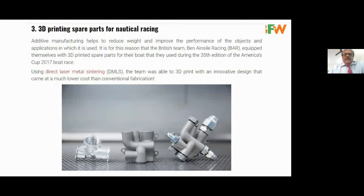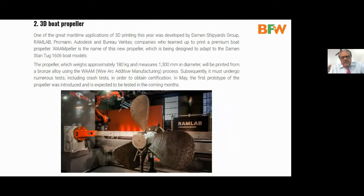3D printed spare parts for nautical racing. This is amazing, but maybe not so good for maritime and marine, but for a lot of marine enthusiasts, this is a huge application. 3D boat propeller, it's all over the internet. I'm not very impressed with this technology, but they did a good job. You can do better printing of these propellers using laser and directed energy deposition. Might take longer, but much better finish and better strength. Anyways.